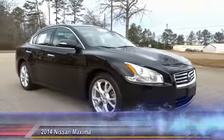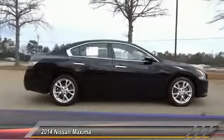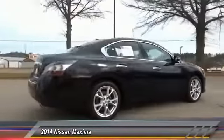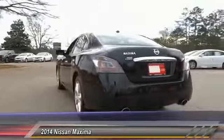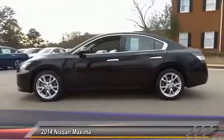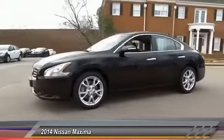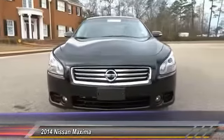The 2014 Maxima. Maxima offers elegance with an edge. The spacious interior provides refined comfort for up to 5 passengers. Advanced technologies such as Nissan intelligent key and push button ignition offer convenience and control, and it is priced below $25,000. This vehicle has less than 30,000 miles.